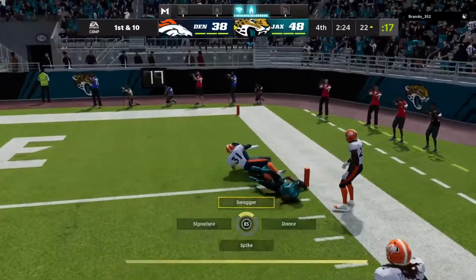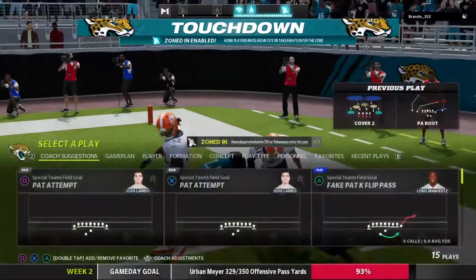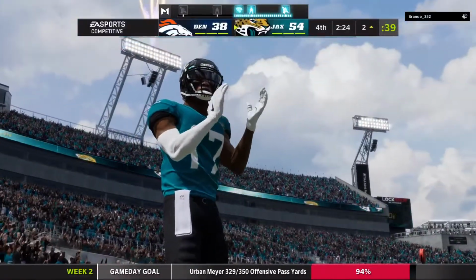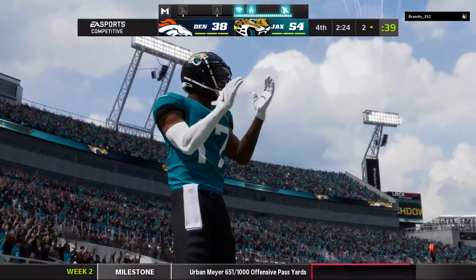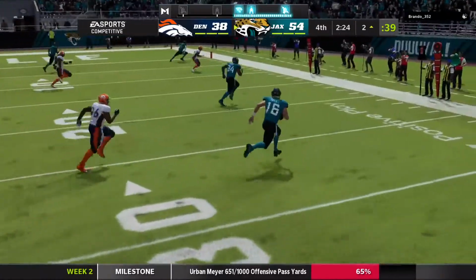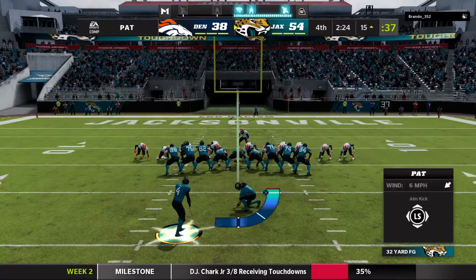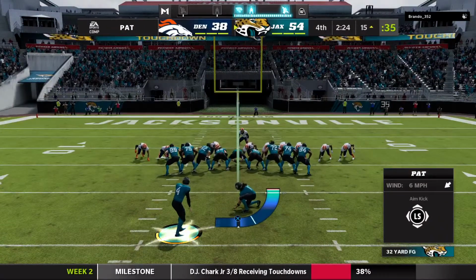That's going to be caught. And he will get this into the end zone for a Jaguar touchdown. DJ Chark, his 2nd touchdown of the game, his 3rd on the year. And the Jaguars are looking to make it 2 straight as they add on to this 4th quarter lead.